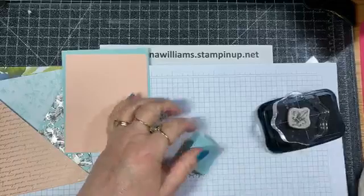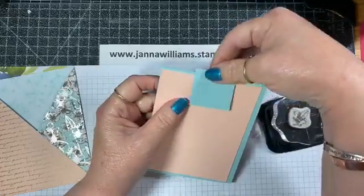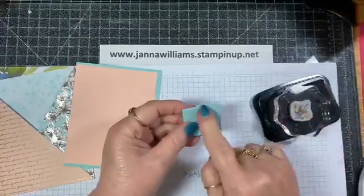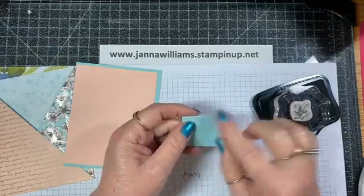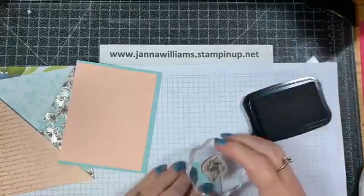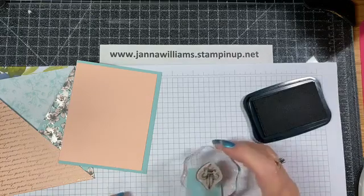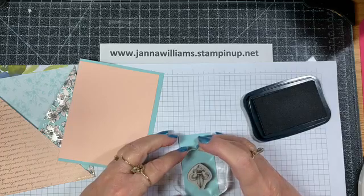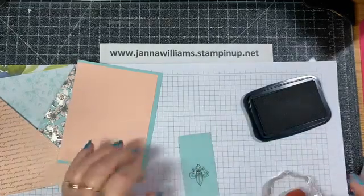Okay, the reason why I have my paper folded in half here is because I'm going to be creating a little pull tab, sort of, so the person knows to grab that there and pull it. So when I run it through the die machine, I need it to be folded over there, and I don't want to cut that part. And I think I'm going to make this going down. So let's see here. Maybe I will do it just like that. Okay.